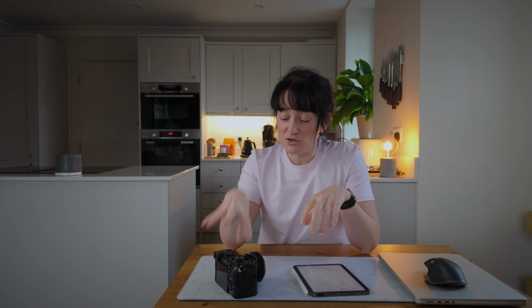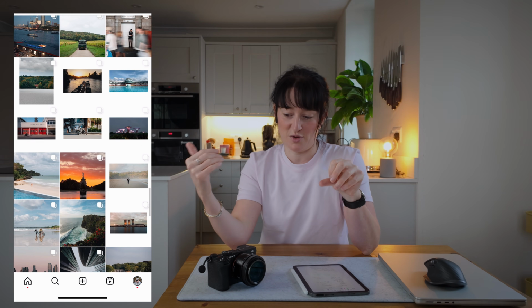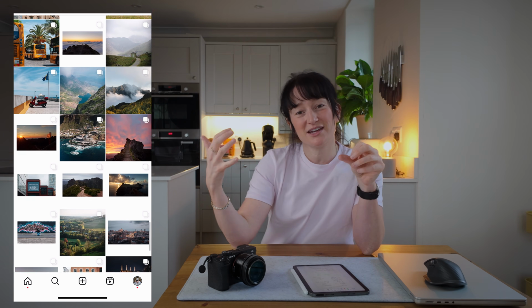And just the fact that you can pop this into any kind of bag. I actually have a 3-litre sling bag from Wondred, which I love. I use it to travel in Bali with, and it fit this in it. It fit all my accessories. It even fit my DJI Osmo Pocket 3 on top of it. And it was such a small and compact carry that I could use, which ultimately resulted in me getting way more photos, using my camera way more, taking it places with me way more, and not thinking, oh, should I bring it? Should I leave it?